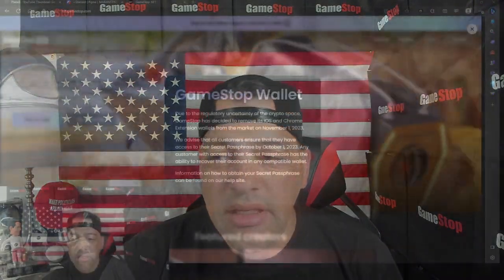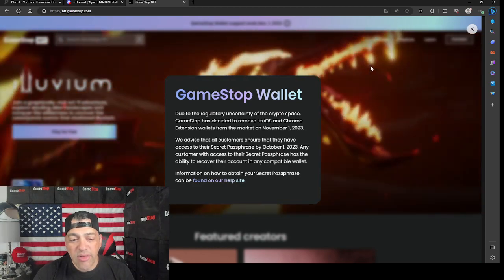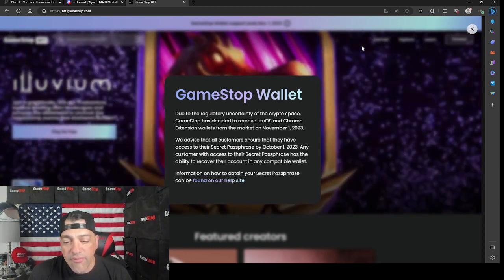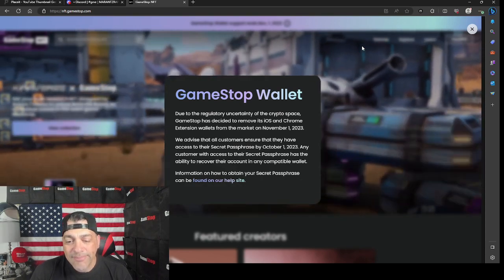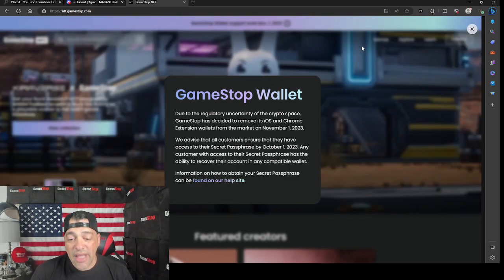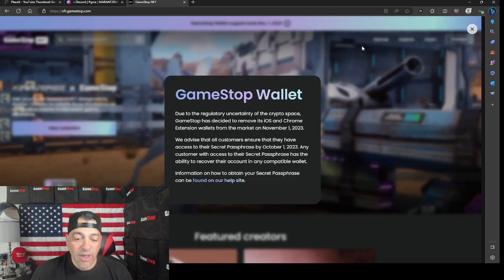As you know, the announcement came out, it's right here. The GameStop wallet is going to be shutting down. And it says, due to regulatory uncertainty in the crypto space, GameStop has decided to remove its iOS and Chrome extension wallets from the market on November 1st, 2023. We advise that all customers ensure that they have access to their secret passphrase by October 1st, 2023. And any customer with access to their secret passphrase has the ability to recover their account in any compatible wallet, so they can recover their account there.